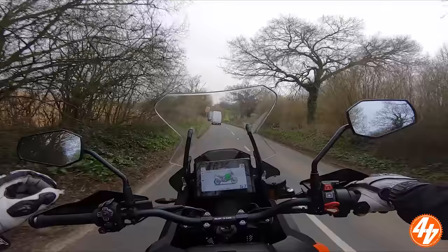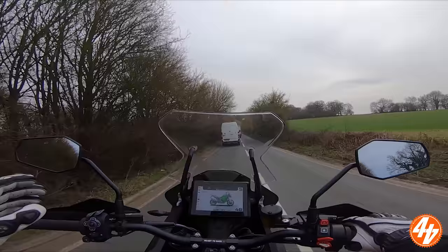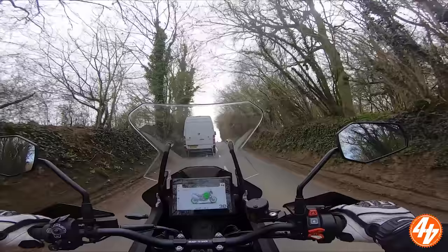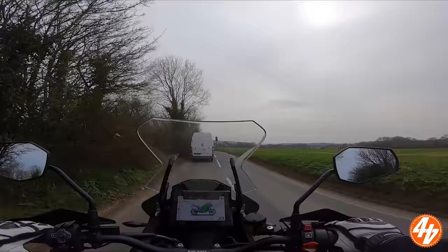Aside from looking at it, riding now, I honestly couldn't tell if I was on an adventure bike or some sort of naked tourer, cruiser, sport thing. I honestly have no idea. You know, it's almost like the ultimate Daily Thompson, isn't it? The ultimate all-in-one Swiss Army knife. Do it all.